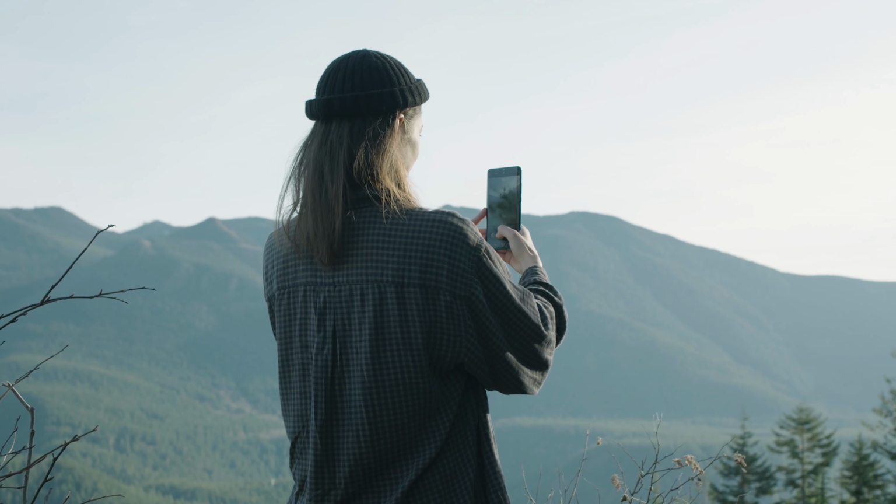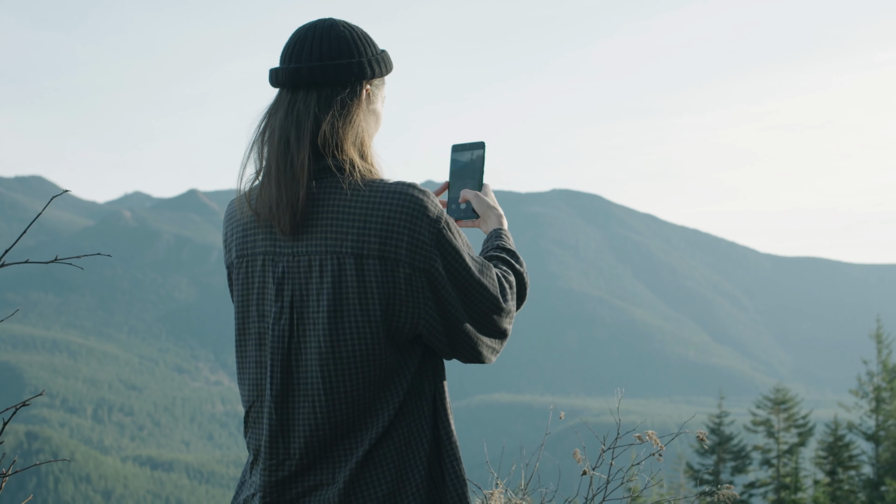We have the phone. We're gonna test out some zoom stuff. This view is crazy, so we're just gonna use all the lenses and see what it can do. The other thing we noticed was how good the optical zoom is on this phone.